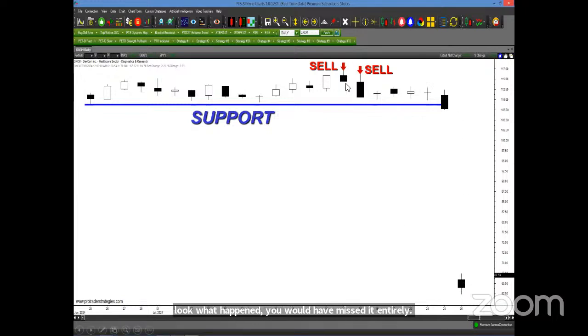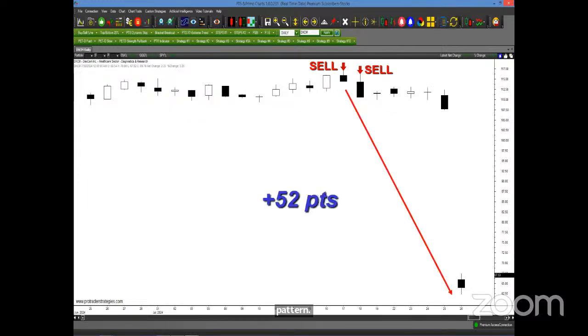But if you were trading Strategy 4, just like the other example before, you would have known a week in advance to go short. Why? Because Strategy 4 was designed to identify momentum oftentimes before you even see it in the chart. It was already knowing where this momentum was based on this pattern. And had you taken either one of those signals, you could have potentially captured over 50 points in just about a week.